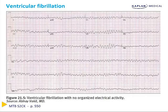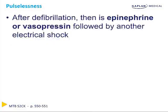Now here's an example of a 12-lead EKG with a patient in ventricular fibrillation. Notice there's no organized electrical activity. After an attempt at defibrillation, the most appropriate next step in management is epinephrine or vasopressin, then follow with another shock. Medications do not restart the heart. They simply make the next attempt at defibrillation more likely to succeed.